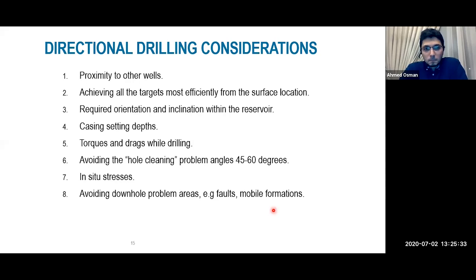Orientation and inclination within the reservoir, how to stay within the reservoir, is a very important part of the directional business. Casing setting depth sets what your hole size is, what your kickoff point will be, and what your dog legs will be, and dog legs stand for the rate of build, or rate of inclination change, that you will be working for. Torque and drag, and the type of drill pipe, would affect it.